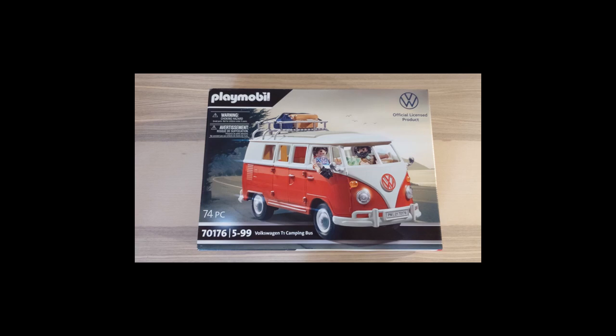I cannot tell you how happy I am, but let's just look at the box first before we open it. Let's look at the upper right corner. Here you will see a logo. It's a Volkswagen logo, saying it's an official licensed product.